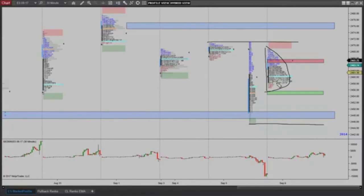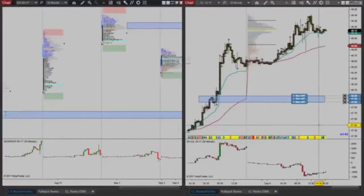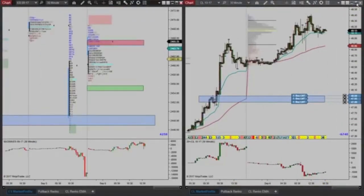I mean, last I saw, we were at 1,500,000 contracts that were traded on the day today. So pretty active session in the S&P 500. Unfortunately, a very tight range. Okay, next up we have the crude oil market.